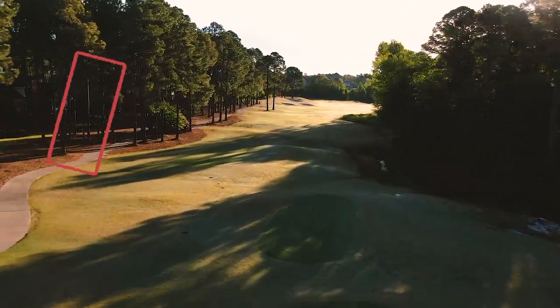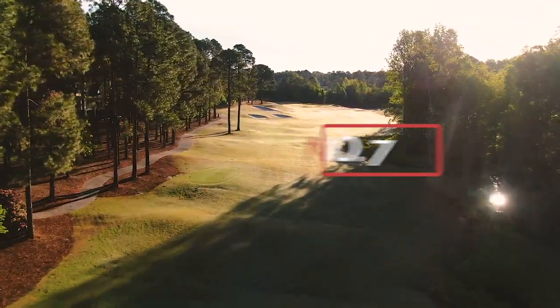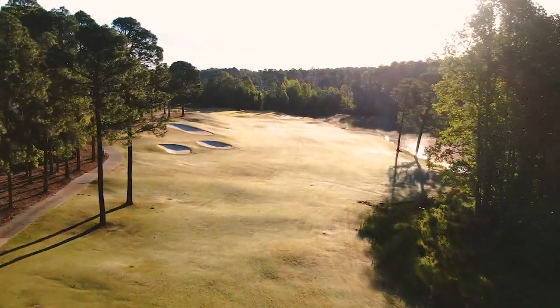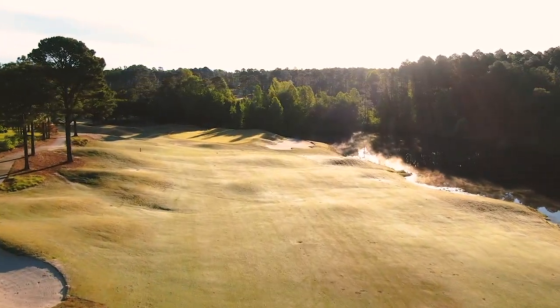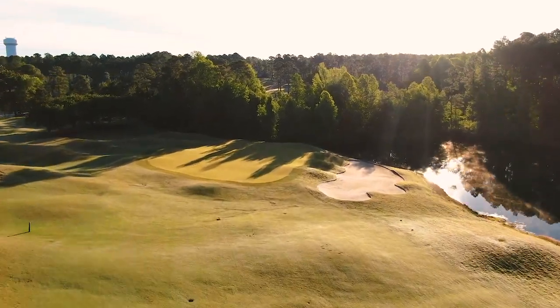Another par 4 of over 400 yards from the back tee. Fairway will slope from left to right, as well as a hazard awaiting any golf balls wayward and slicing to the right. A long second shot into a large but undulating green makes this a challenging hole for golfers.